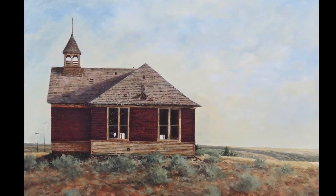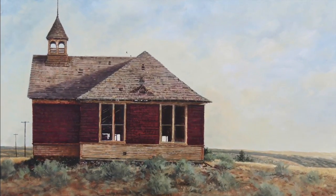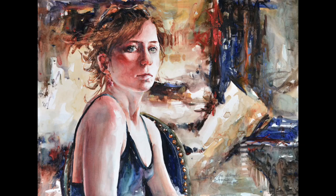The use of color, the fine lines, use of values are amazing in this wonderful portrait. Here we have an excellent use of the watercolor medium, good sense of color and design.